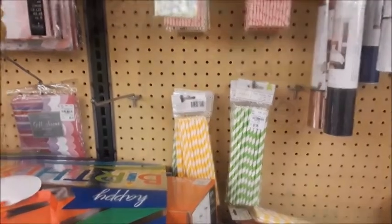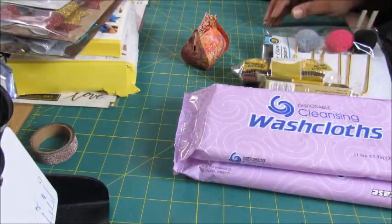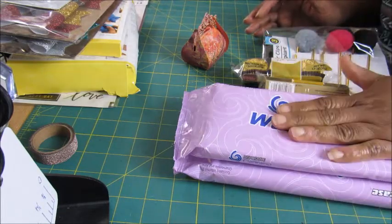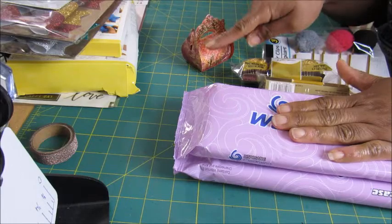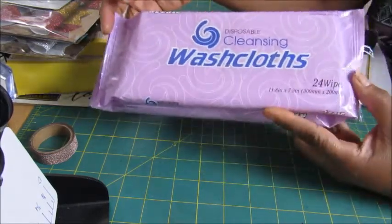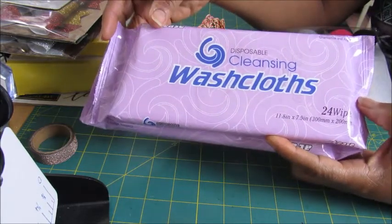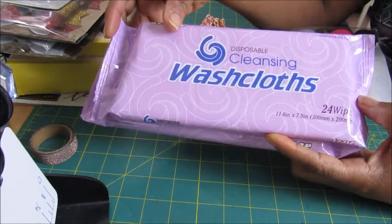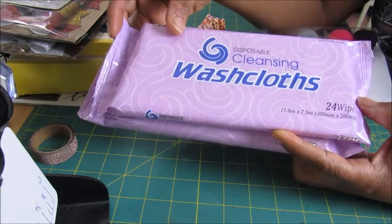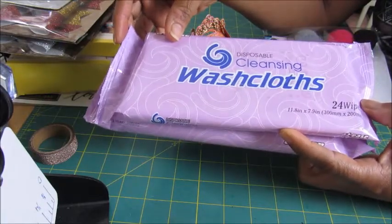Okay. All right, so now that you're done with that, I want to show you a few things I picked up at Dollar Tree and at Tuesday Morning. Okay, these things right here, I picked them up because at one point in time, Dollar Tree was selling these washcloths, you know, the disposable kind, and I used to love those things, and I was hoping that this would take its place, but these don't.